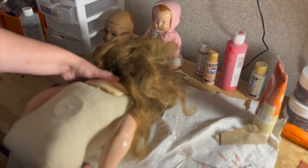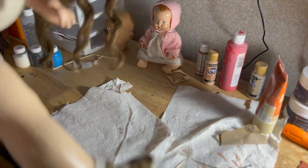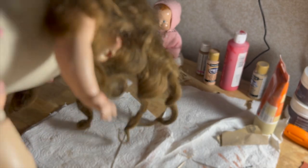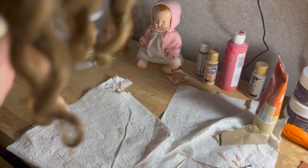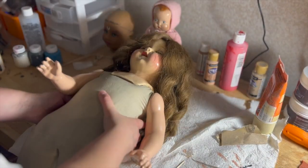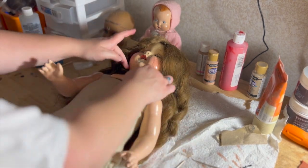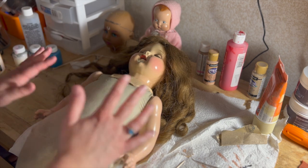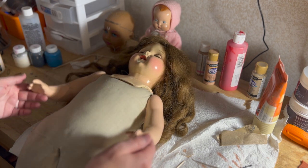I wonder if her squeaker still works. Oh my goodness! Wait, I heard it once. I think it kind of works actually. So I'm not gonna open her up. Squeaker still kind of works and her body's in great condition. We're just gonna leave it as is.